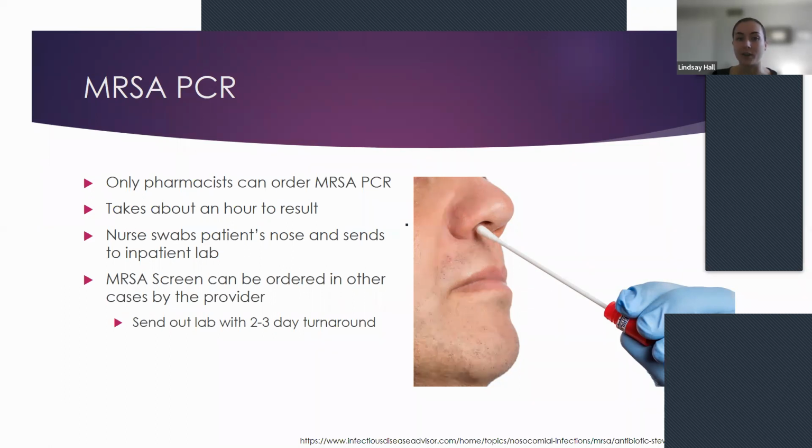The PCR is run inpatient, in our own lab, but the provider can order a screen, and that screen is different than the PCR. It's actually sent to our main campus. So it takes about 2 to 3 days to get that result back.